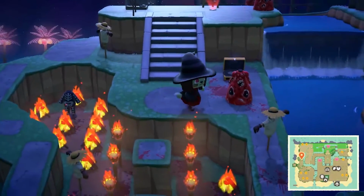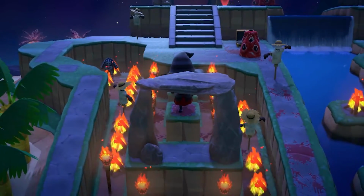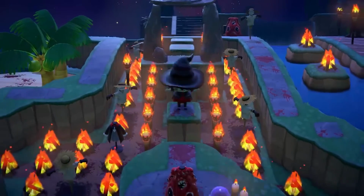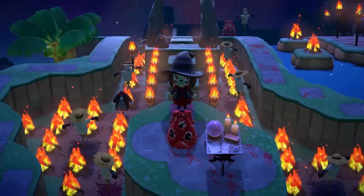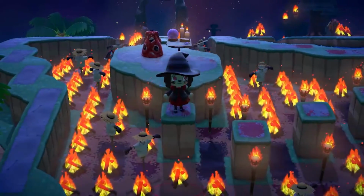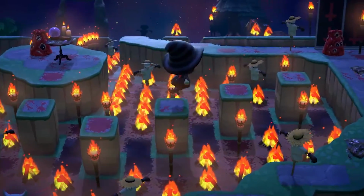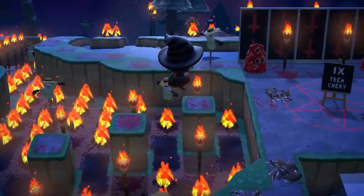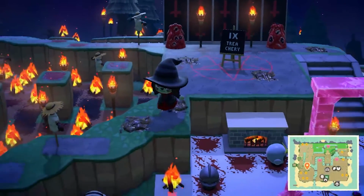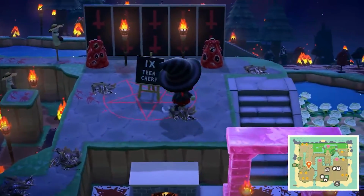Fraud. I actually am really happy with how this island is, because I can actually understand and follow the path. And once again, it's just accessibility because of language. But this actually is a pretty cool island. Treachery. Okay. Another sin.